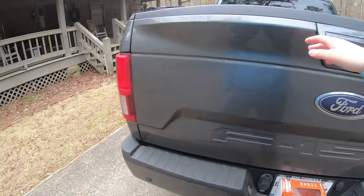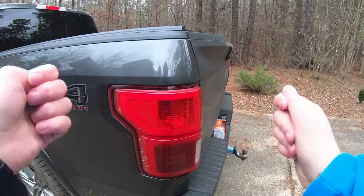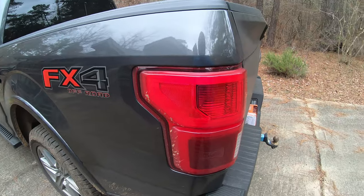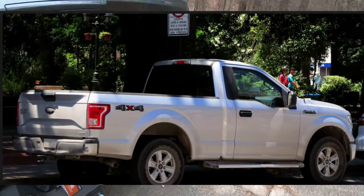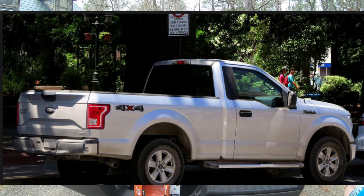I like the new light design. To me, it looks fresh, it looks modern, it looks good. Right in here is your blind spot monitor and a bunch of other crazy stuff. Now, if you don't get this package, these lights don't look like this. I'll show a picture of them in a sec. If you don't get that, I think it looks like the old version of that, sure.